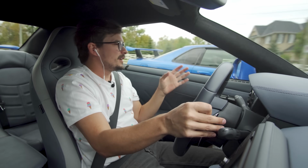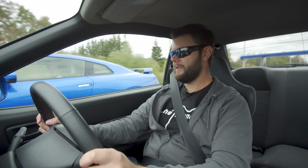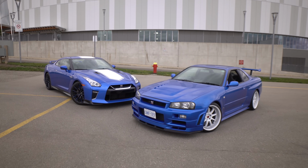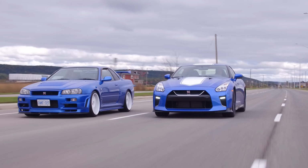So looks wise, if pop culture wasn't a thing, and right-hand drive wasn't a thing, and manual wasn't a thing, which one would you take more? R34. I just have to. I like the R34, but I think the R35 is so close to being as cool looking. I totally agree, and it really helps that it's in Bayside Blue as well.